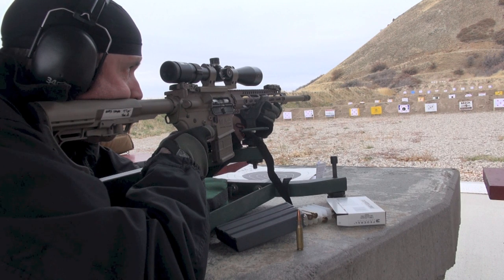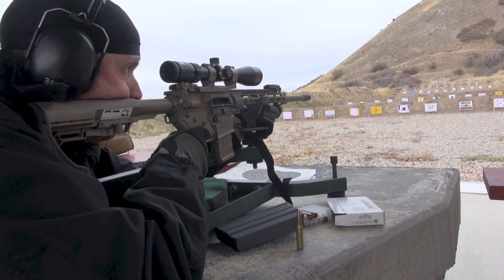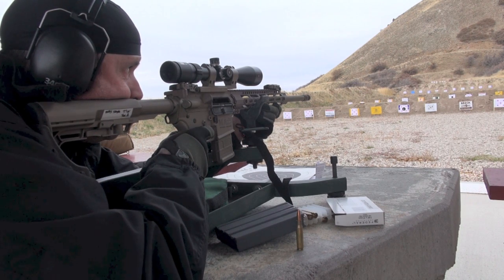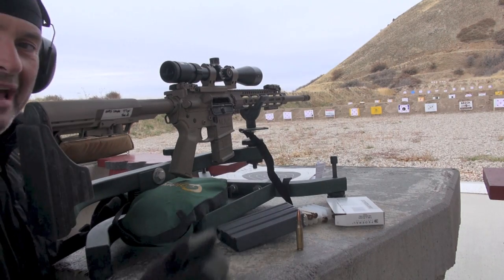This, by the way, weighs everything included with a 30-round mag in it about 9 pounds. And super quick, maybe I'll do a separate video on this sometime because I know guys want to know. And it's got a Battle Comp 2.0 on it. This is how that gun shot. So that's my SPR build, dudes.